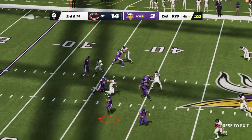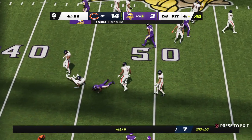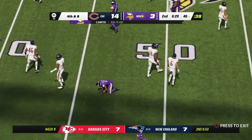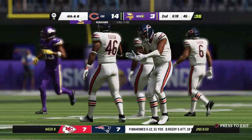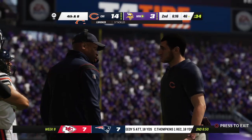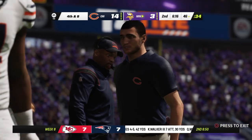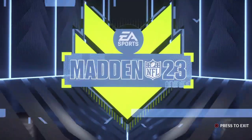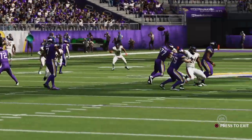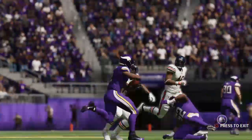Looking to throw. Santos. Benjamin's got it. And they will get this across midfield, but still well short of the first as he's dropped at the 46. That one good for only 6, and it leaves him with a 4th down. And that's a play that's not uncommon on 3rd and long because the offense is just hoping that somehow they can get a guy in space and follow some blockers downfield. Does a pretty nice job there getting a few yards, but he ends up getting stopped before he can get the first down.